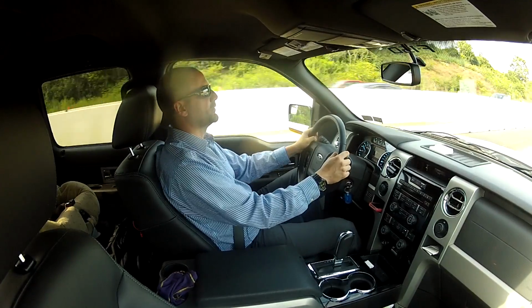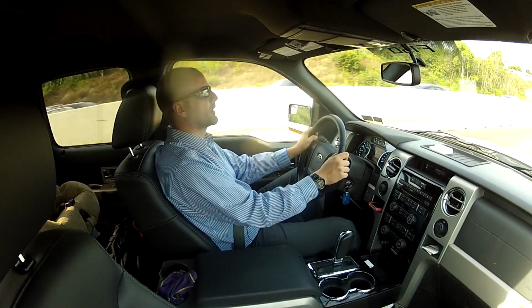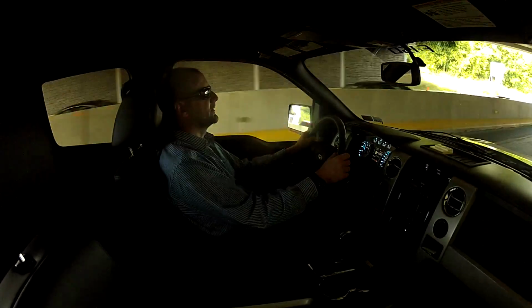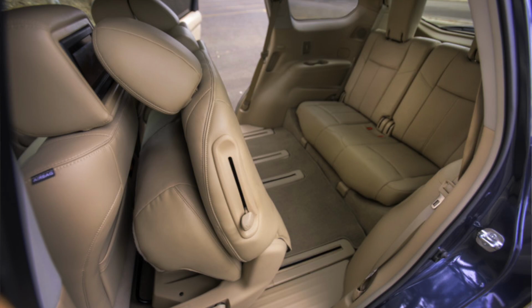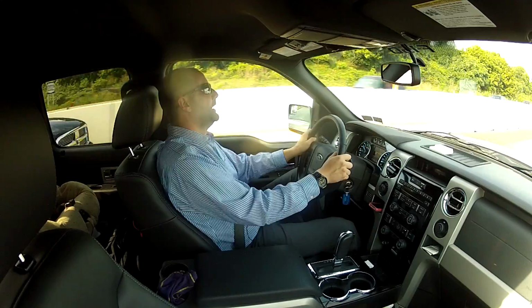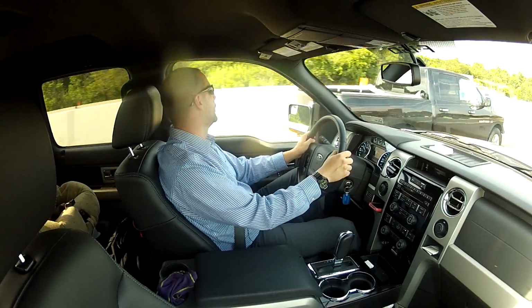So now the Pathfinder's got three real rows in it. It seats seven more comfortably than anything in their lineup really did before. It's got those trick second-row fold and slide seats, so if you've got car seats, as we now have three in the back of the F-150, you can still slide a seat far enough forward that you can put somebody in the third row.